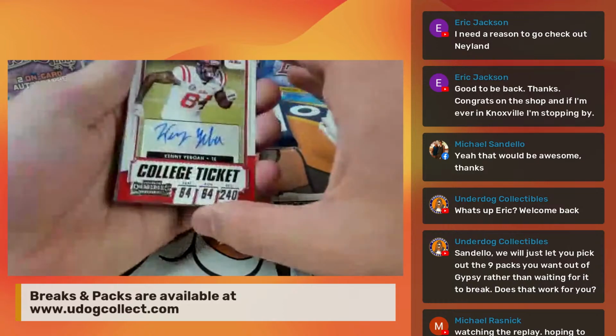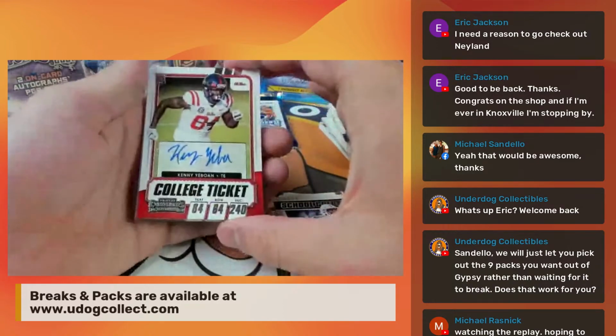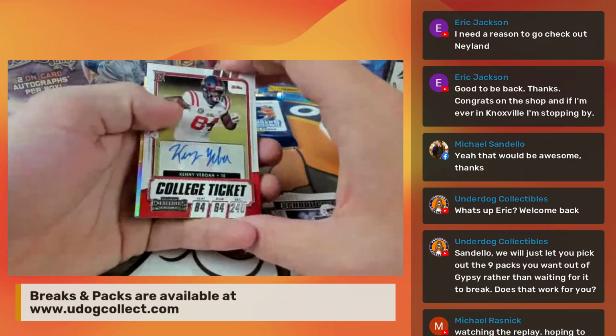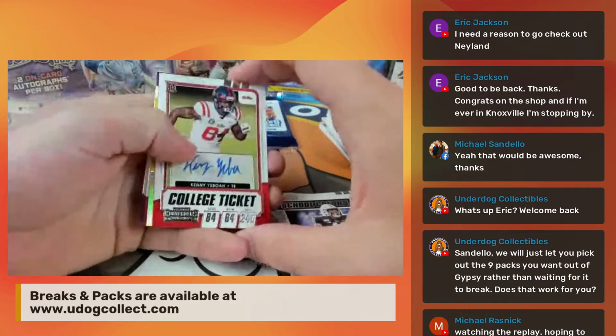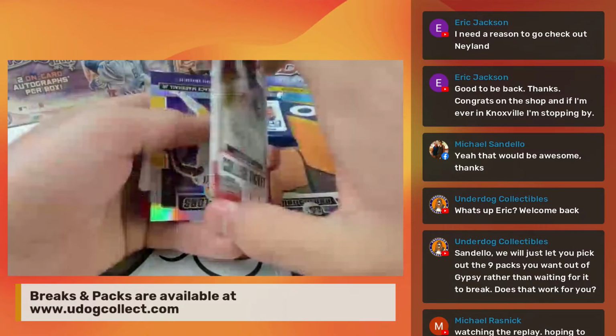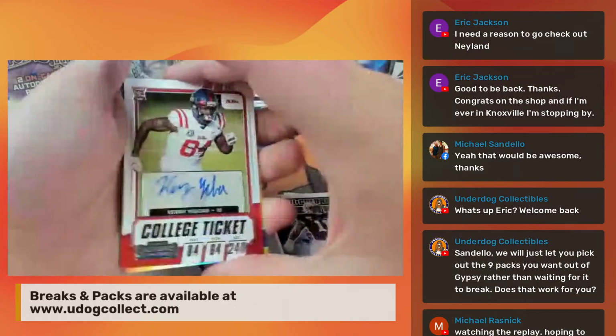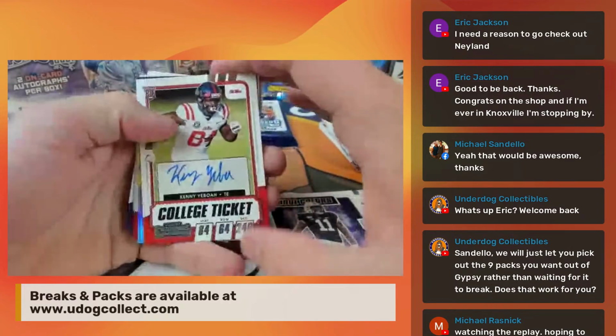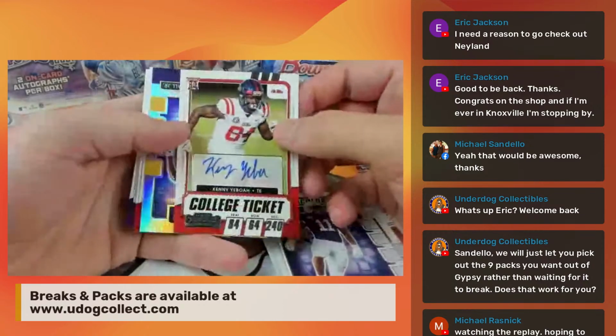And here is our auto, Ole Miss tight end Kenny Yeboah. It might be Yeboah, but I'm going to say Yeboah as a guess. Kenny Yeboah. That's going to Justin Gates. Different Gates. Congrats on that, Justin. Kenny Yeboah.